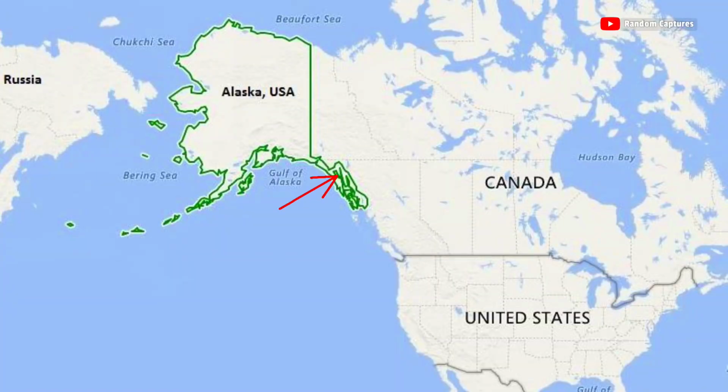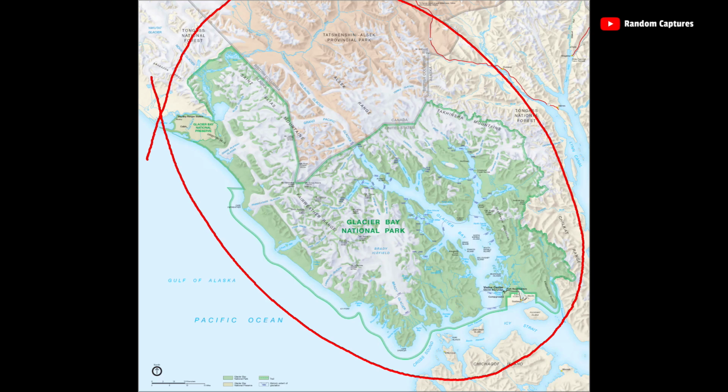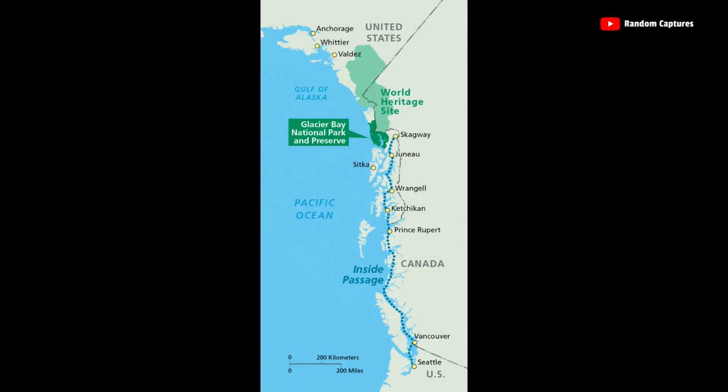This is the rough location of Glacier Bay National Park. Glacier Bay National Park and Preserve is roughly the size of the state of Connecticut. It was designated as a UNESCO World Heritage Site in 1992.